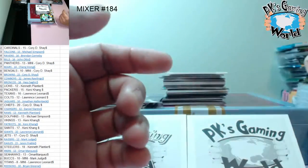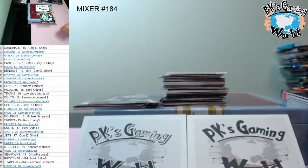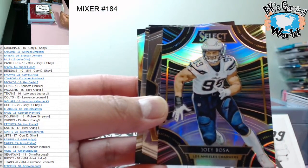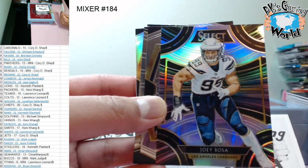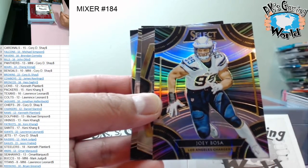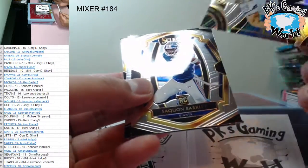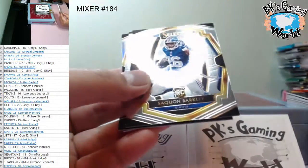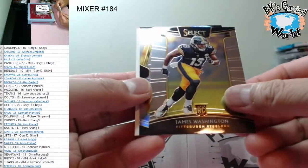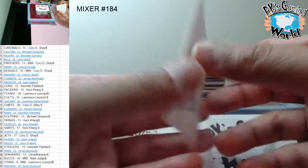All right. And usually all the numbered ones have different colors. That's what I noticed. We can double check some of the stuff. I got Joey Bosa, the blank cardboard. Yeah. Joey Bosa, Saquon Barkley, Ryan Tannehill, James Washington, and Juju Smith, and a blank cardboard.